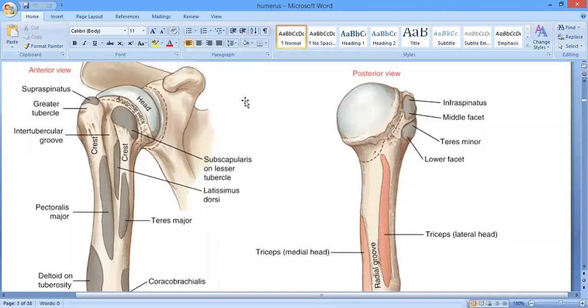ठीक है जी, और ये जो तीन फैसेट्स हैं बच्चे, these are responsible for giving the insertion to the three muscles. वो कौन कौन से मसल हैं जी? The superior facet is going to give insertion to the supraspinatus, the middle facet is going to give insertion to the infraspinatus and the inferior or the lower facet is going to give the insertion to the teres minor muscle. ठीक है जी, is it clear? ग्रेटर ट्रोकेंटर पे कितने मसल अटैच हैं जी? तीन मसल्स हैं. सुपीरियर फैसेट पे सुप्रास्पाइनेटस, मिडल फेसेट पे इंफ्रास्पाइनेटस और लोअर फेसेट पे टीरियस माइनर मसल.